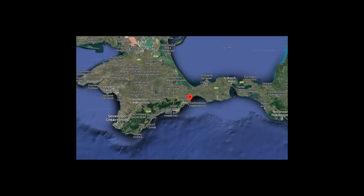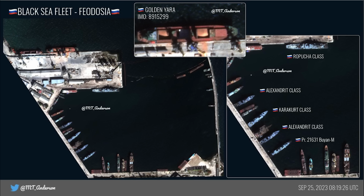First, let's start with Feodosia Harbor. Now, I don't think I've looked at this place in the past. This is located here, the eastern part of Crimea, not too far from the Crimean Bridge, and not far from Novorossiysk. This is important when we take a look at the ships here. Now, these images again were shared by MT Anderson on Twitter.